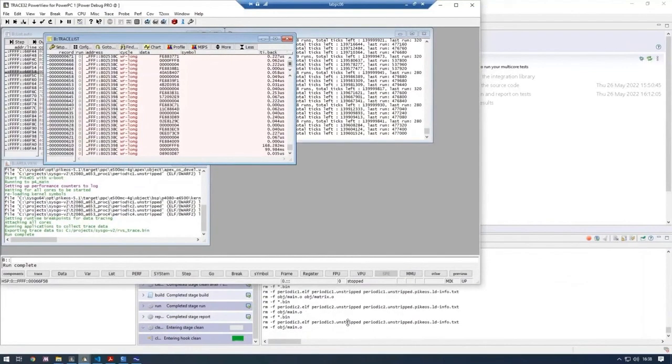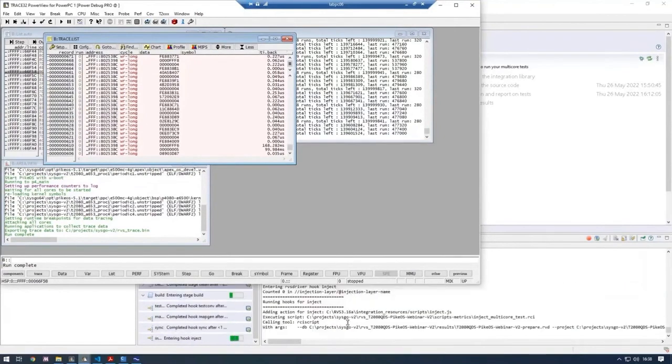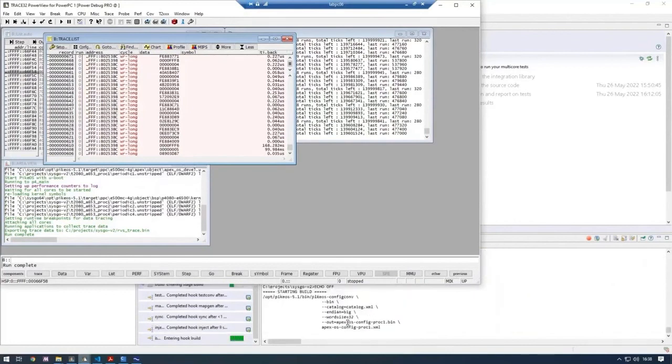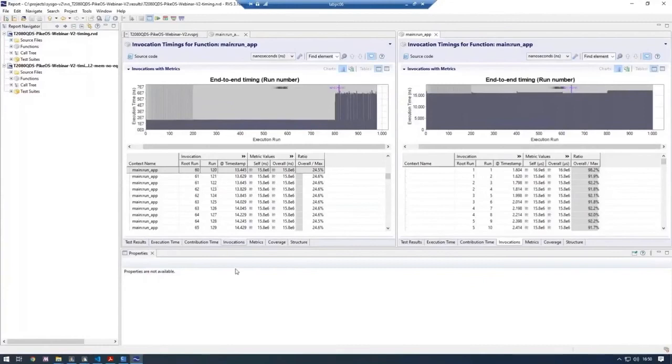In order to capture the metrics information and timing information, we are actually doing a data write trace via the Nexus port on this particular board. That information is exported in binary format. We post-process the trace to convert it into the native format for RVS, which is a compressed trace file called an RPZ. After that, we can import the timing results into RVS.